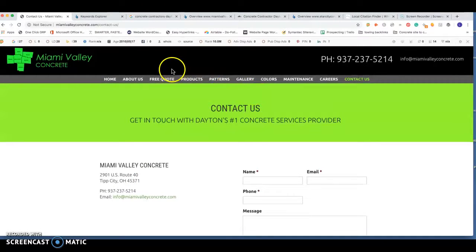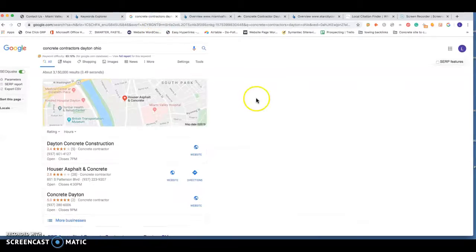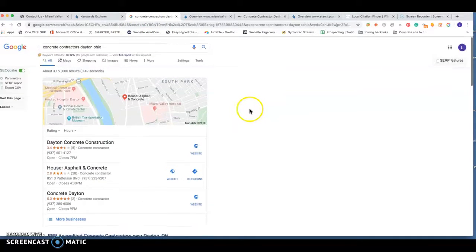Today we're going to be looking at a tool I use called Ahrefs. This tool is super cool because it allows me to see what websites are doing on the back end. It allows me to look at search volumes. So for concrete contractors, Dayton, Ohio, there's currently 200 searches per month for people searching for just that key term. So that's what we're going to be using today when looking at competition and what you have to do to get into that top spot for that key term.